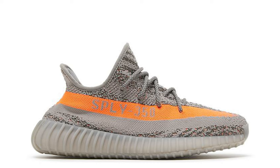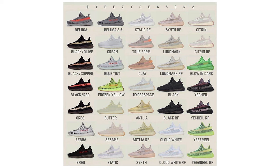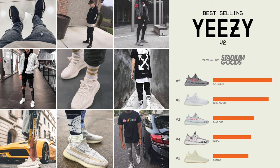The reason why I say that is, I think they perfected the 350, made it a little bit more snug, a little bit more comfortable, and because of that, they just went crazy with all the colorways, and honestly, it took over the game for a couple years. You saw everybody wearing those shoes, and still to this day, a lot of people wear those shoes. So when it comes to the 350 V2s, I think that has to be on this list, and we have to mention it.